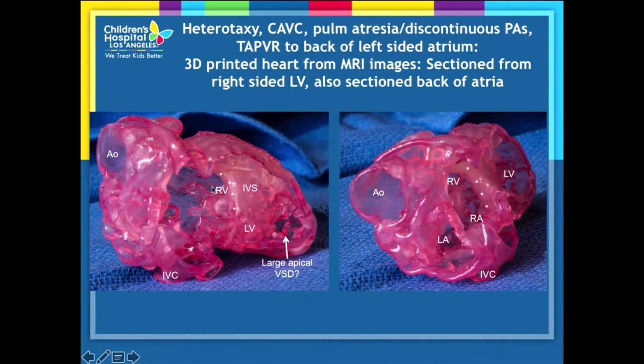Then with that softer plastic model, we opened it up to try and take a look. And the thing you see here is this big AV canal over here. So this is the big VSD component. The ASD component would be right around here. Hard to see super well. This is a little bit of that remnant of atrial septum here. And then this is the crest of the septum.